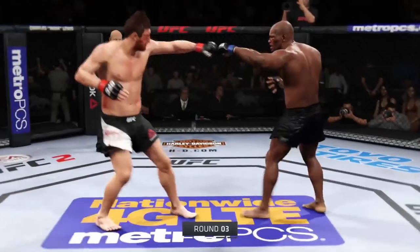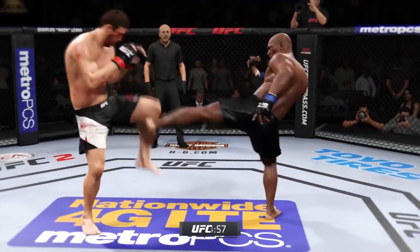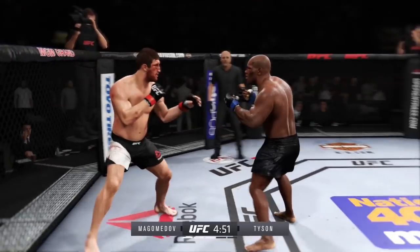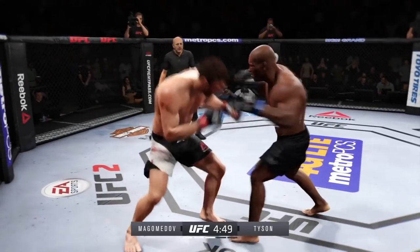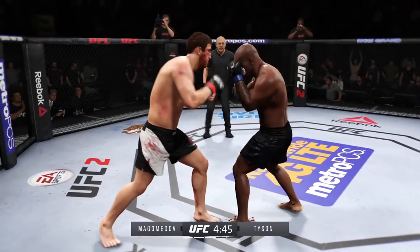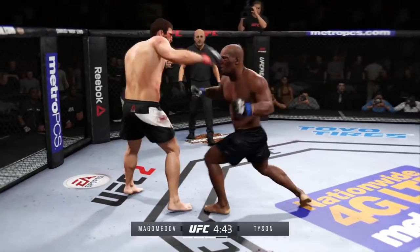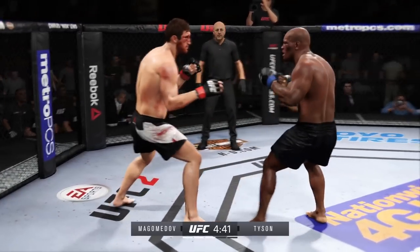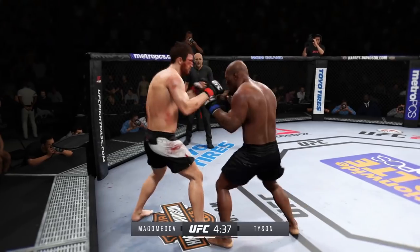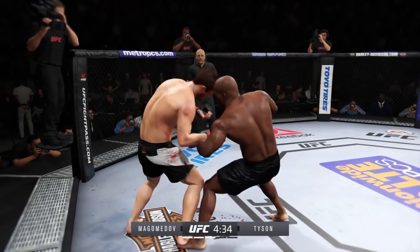Round three. Joe, looking back at that last round, Mike Tyson's had his way with his opponent. Yeah, he had his way in that round. Clearly a dominant round. Magomedov caught by that straight right. Jab, jab. This fight very well may be stopped in between rounds just because of the blood loss, Mike, because that is extraordinary. Magomedov with a solid right.